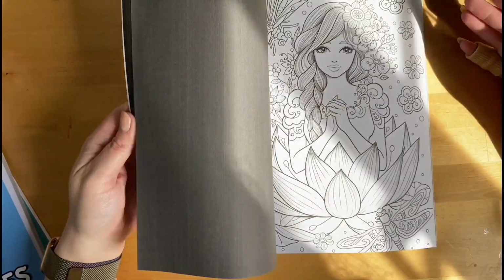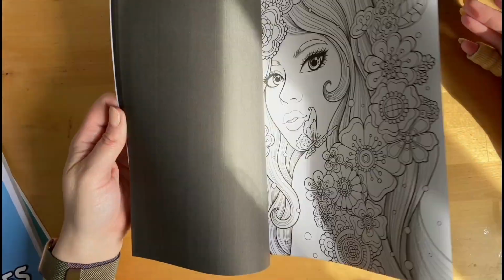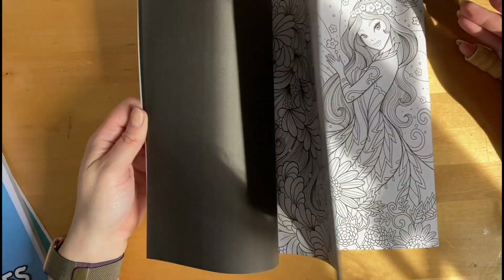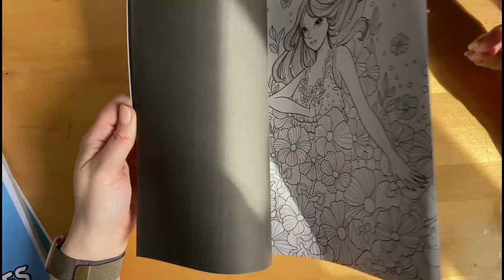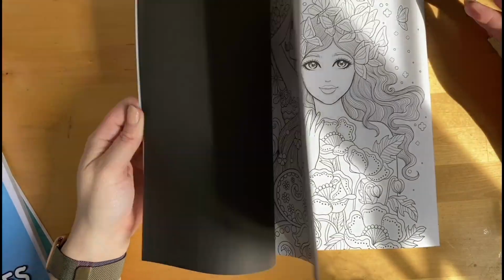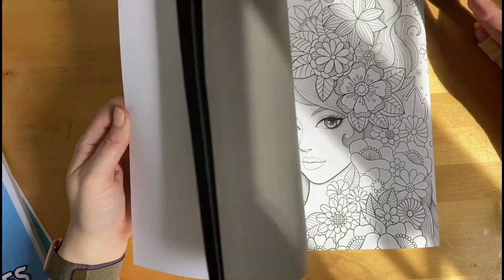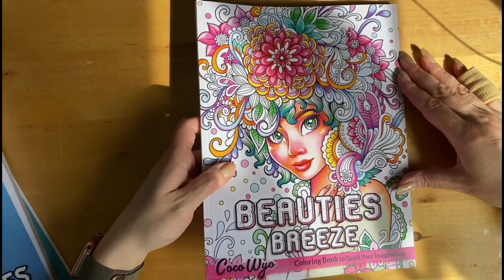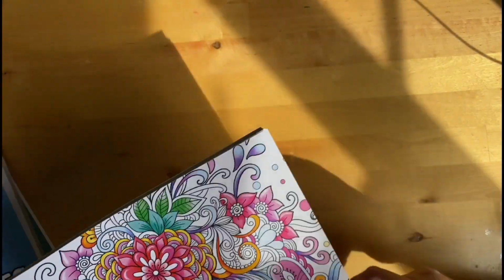But I do like a good chunk of them. I think a good chunk of them I will do. But some of them I really don't like too much at all. So it's a bit of a mix in this one. I definitely prefer the other one. I think the drawing in the other one is just beautiful. Definitely. And some of this is lovely, but some of this I don't like. But yeah, another Cocowayo book on toilet paper with some nice drawings in it.